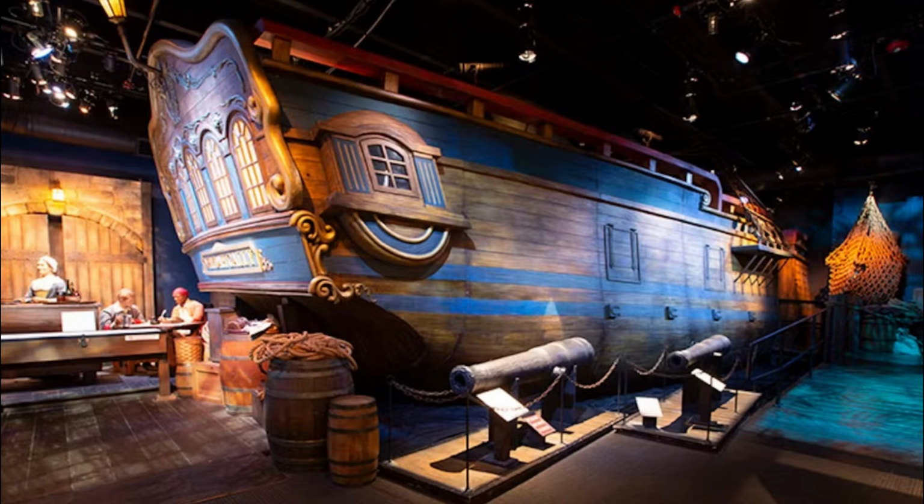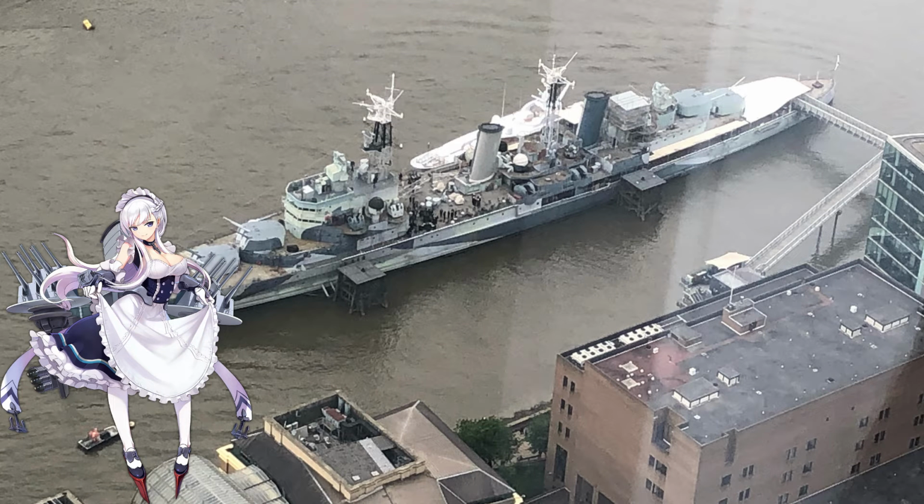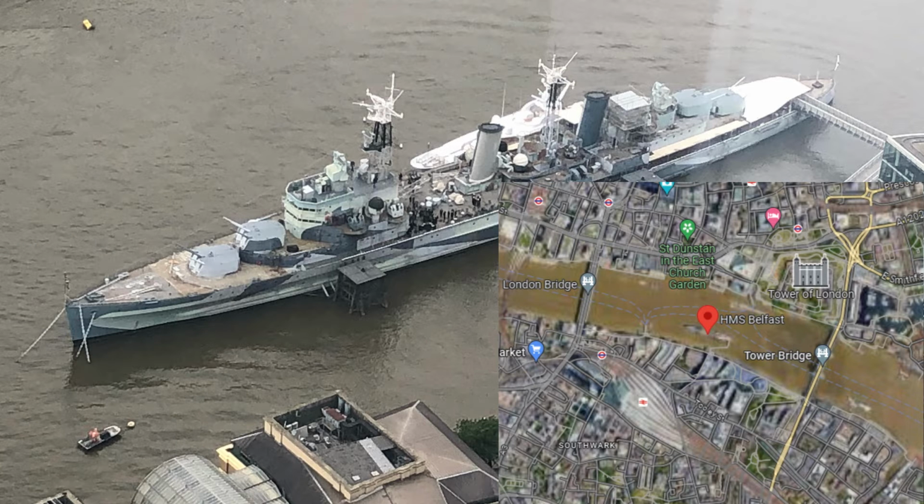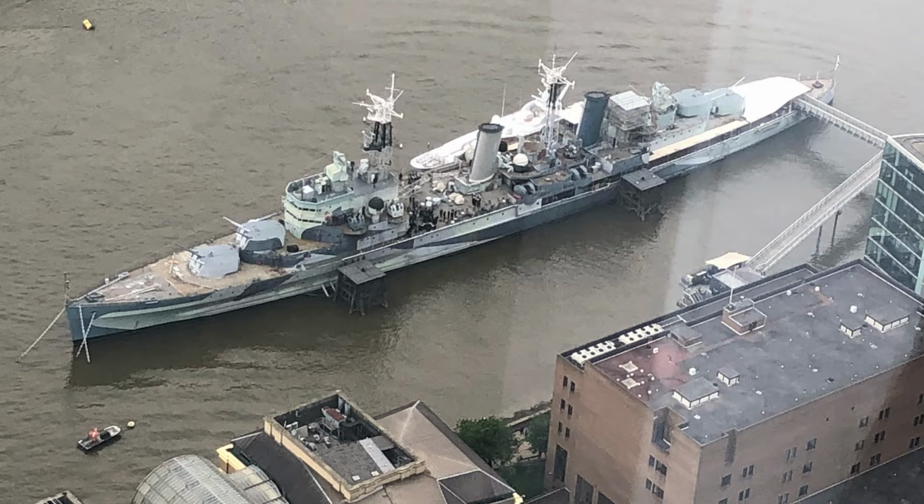Heading east to Europe, we start with Belfast. Lying within the waters of the River Thames, she can be found on Queen's Wharf, London, as a museum ship owned and operated by the Imperial War Museum.